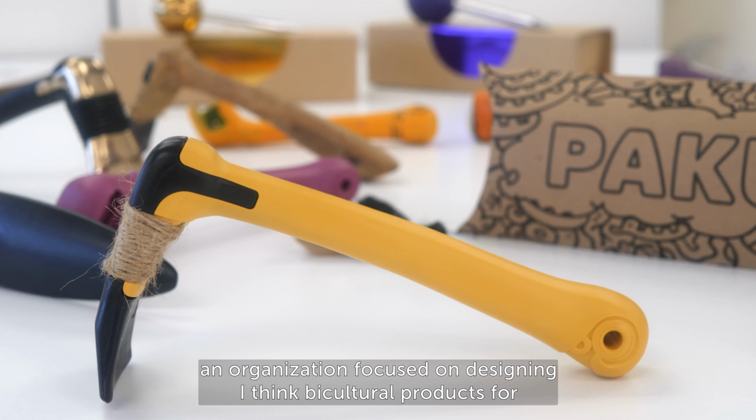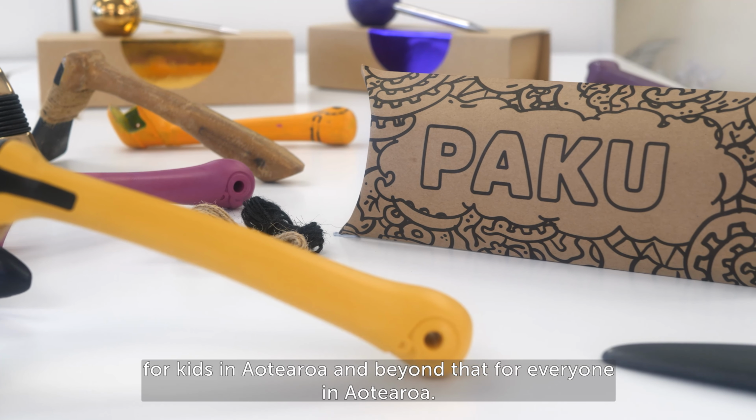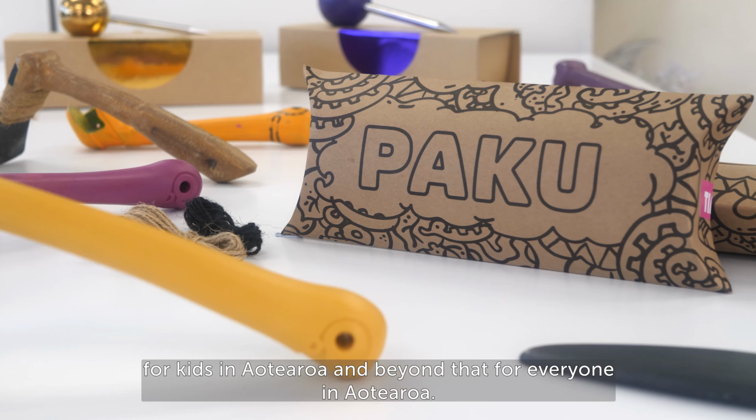As Jamie said, I'm a co-designer here at Paku, an organisation focused on designing, I think, bicultural products for all kids in Aotearoa, and beyond that, for everyone in Aotearoa.